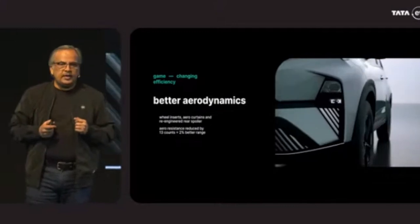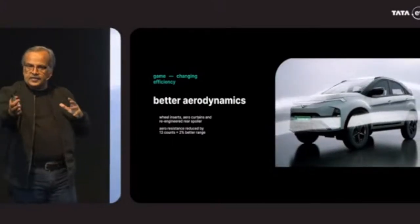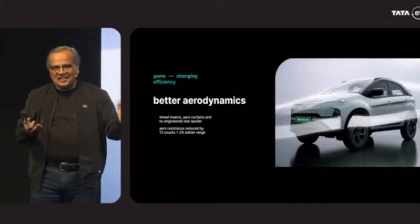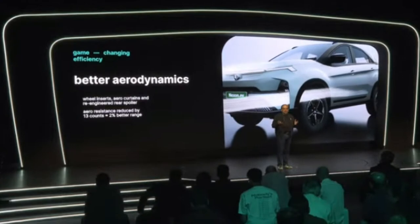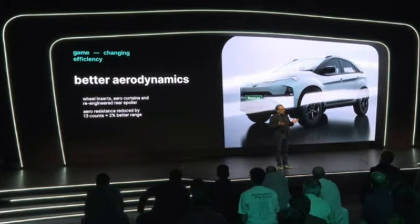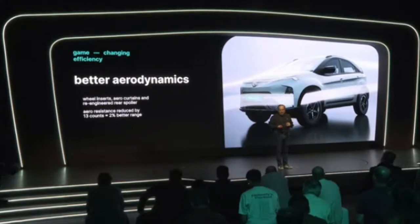Martin spoke about aerodynamics. It's a significant feature because not only are there wheel inserts, which is, like I said, always this struggle between whether you want to have a design element or an engineering element, but these wheel inserts, ladies and gentlemen, help us save two counts on aerodynamics. Aero curtains and a re-engineered rear spoiler with a concealed rear wiper give us significant benefits. As a result of all this, aero resistance over the car has reduced 13 counts, and that gives us an additional 2% range benefit.